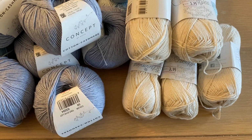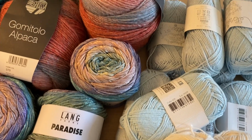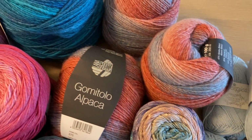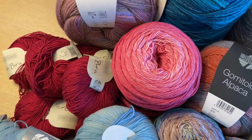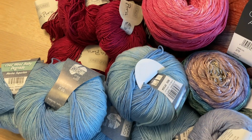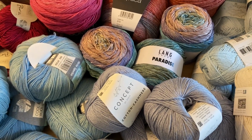What I'm going to do now is turn this camera around and give you a sneak peek of what's on the table in front of me. Katia, scheepjes, lijnyarns, Lana Grossas, RICO yarns, more Lana Grossas, definitely more gorgeous Lana Grossas. Let's dive into them.